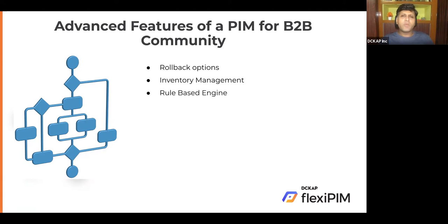And then having a rule-based engine is one other important use case. You might want to automate a lot of things. So if you know that based on conditions, if X data is coming in, then process it and send it as Y to one other channel. So you could have a rule-based engine. And workflow automation is on similar lines, where you can have different sets of approval mechanisms. So that's where it comes into play.